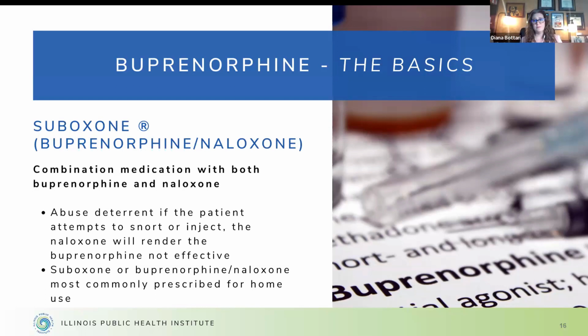Now, a lot of times people think that if you do an induction with Suboxone, you are more likely to get precipitated withdrawal than if you do it with buprenorphine. That is not true. Again, if you take the product as intended, orally, the naloxone doesn't do anything. It does not cause precipitated withdrawal. It is simply an abuse deterrent formulation. So Suboxone, or buprenorphine with naloxone, is commonly prescribed for home use.